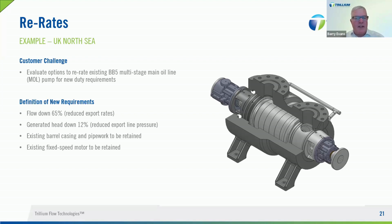The target in the case study was to achieve an optimum flow at 65% of the original design. And this was due to the reduced export rates, which meant that the generated head itself was 12% lower than the original design, due to the reduction in the system resistance. However, the requirements were that the existing barrel casing and pipework, plus existing fixed-speed motor, were to be retained.